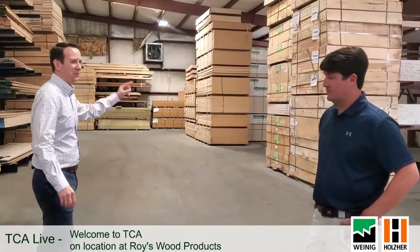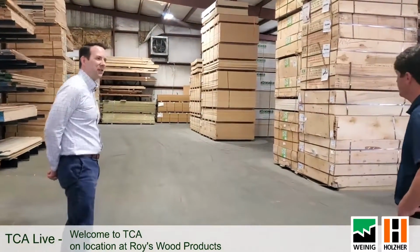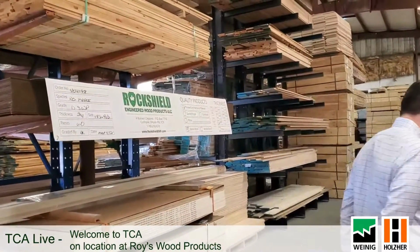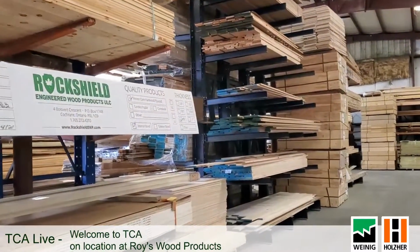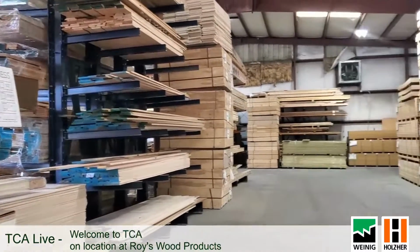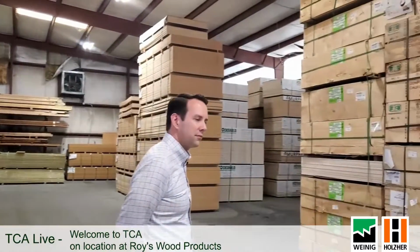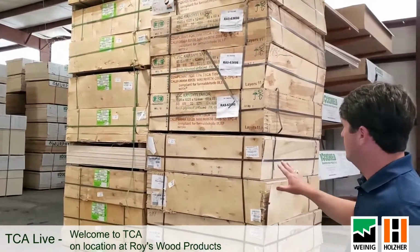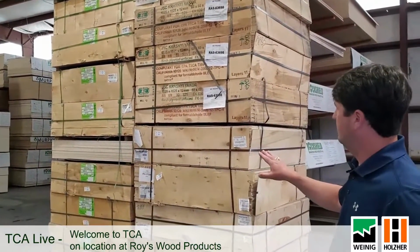Let's keep walking through here and tell us a little bit about what you do here in the warehouse. So I'll tell you, some of what we do is we think ahead. We try to buy ahead. Some of what you see here is Russian birch. This will be used in the manufacturing process. We saw the drawer boxes earlier that we're making. We'll make drawer boxes out of this.